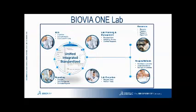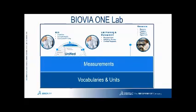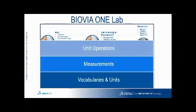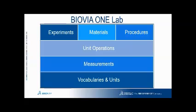If we start to look at the detail of it, when we're thinking about One Lab, we're thinking about managing all of the materials and equipment and people in your lab. We're talking about executing and managing all of your recipes and procedures, managing your experiments, reports, and the planning of all of that work, requesting work and doing work and so forth. Underlying all of that, there are vocabularies and units, there are measurements, there are unit operations, there are materials, procedures, and experiments.